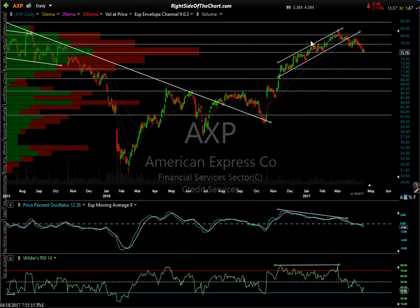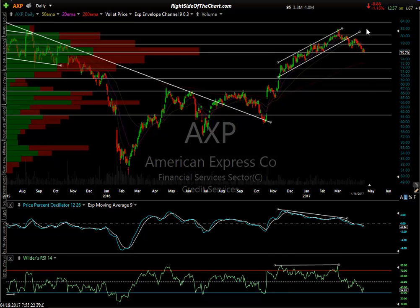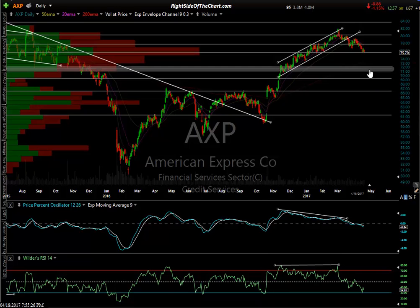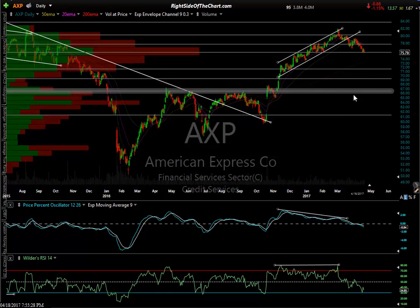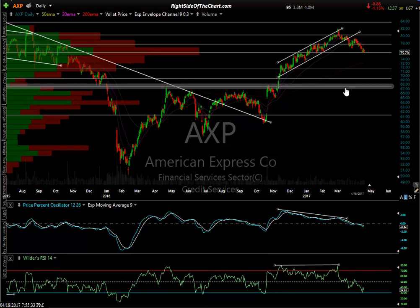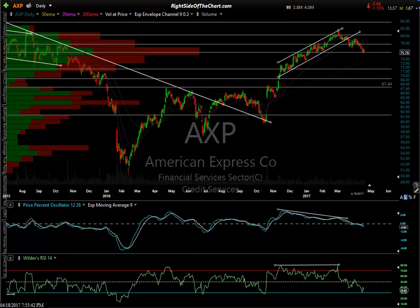American Express, ascending price channel breakdown, and this one seems to have hardly played out at all. It's certainly down off the highs, I don't know what it's at, about 8% or so. And these are potential targets down here. I'm not looking for this line, but if things get ugly, I could see us going down to about this level here, and that is, we'll call it 67.50. But again, these guys are going to move together. Birds of a feather flock together. So that's what I'm watching for.